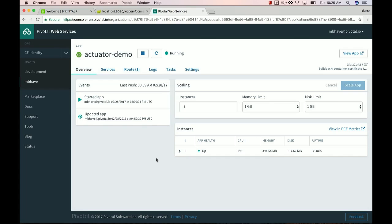So what I have here is the Apps Manager running on Pivotal Web Services, or PWS, which is the hosted version of Cloud Foundry by Pivotal. This is my actuator app, the Spring Boot 1.5 app, which is pushed to PWS. And the eye catcher that I was talking about earlier is the Spring Boot icon. So I can easily tell that this application is a Spring Boot application.